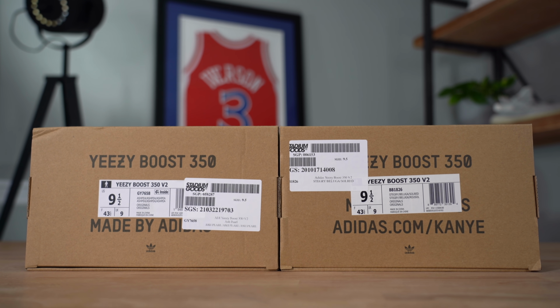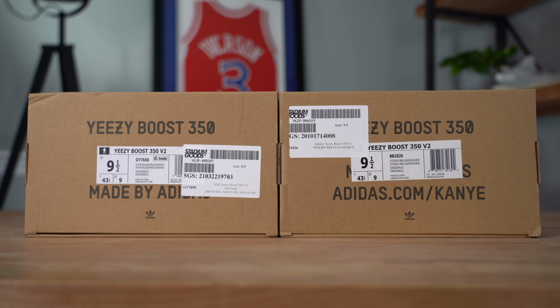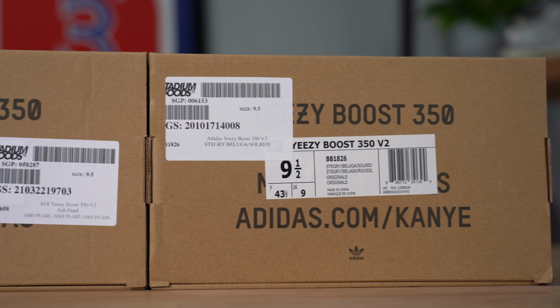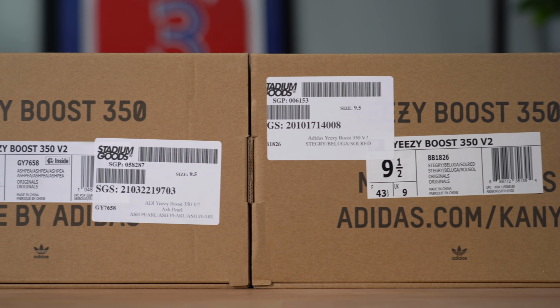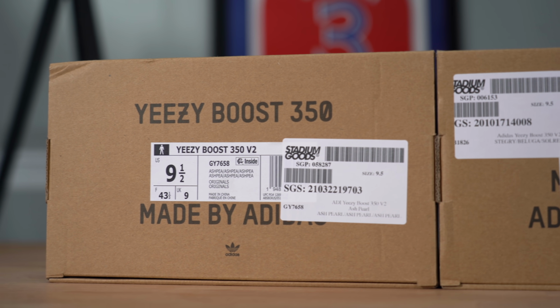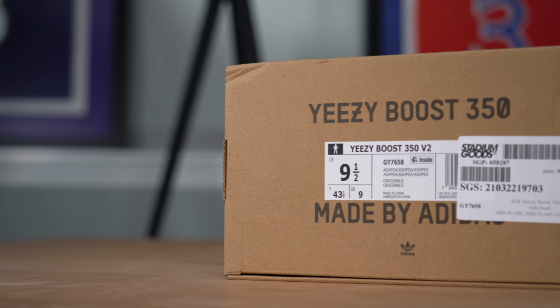Now while the size tags on both of these boxes do look pretty similar, they are slightly different. The colorway naming scheme has changed a little bit. On these newer Yeezys, they have the same colorway 3 times. On the older ones, it's slightly different. Also, the layout of the tag is a little bit different. It's nothing major, but if you're like legit checking a pair of sneakers, it's a good comparison to have. But that's pretty much all there is to it. Now let's get into the shoes.